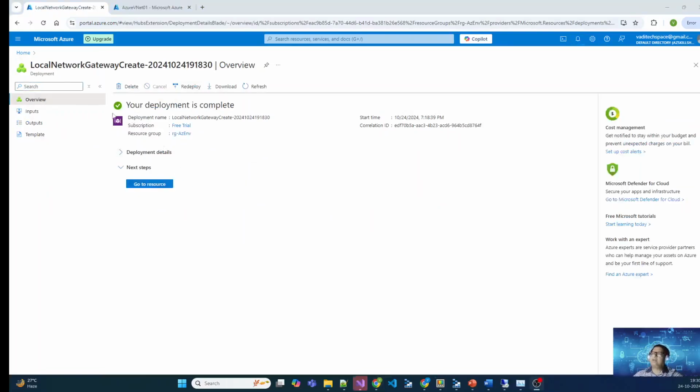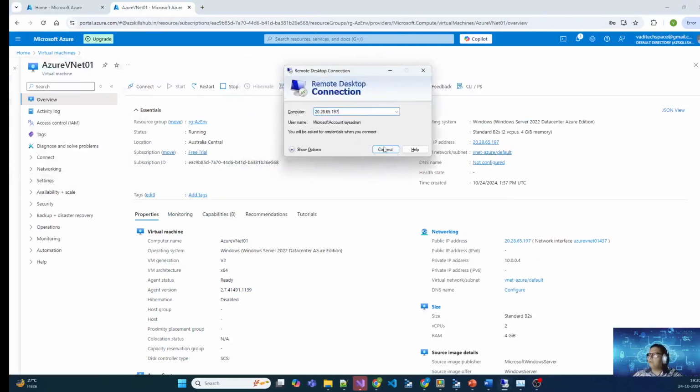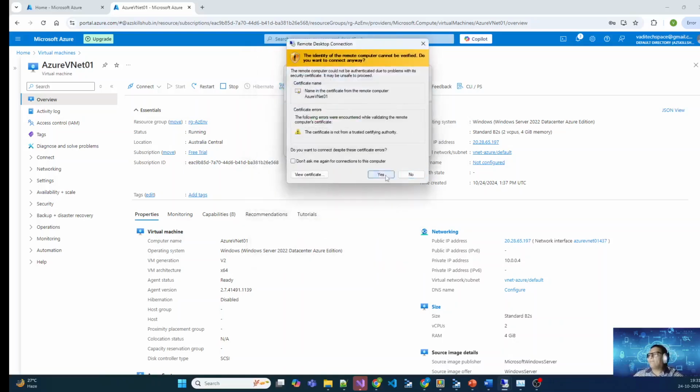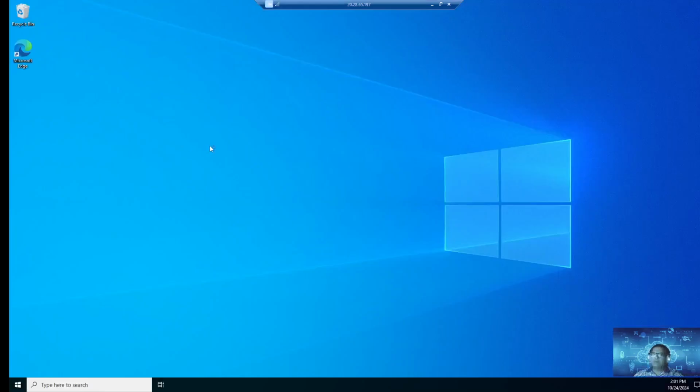Now, let's go to home. I have the Azure VM here. So I'm going to take the public IP, and what we are going to do now is install IIS in the Azure server. We'll install the web server role and create a sample page there. So it's getting loaded.